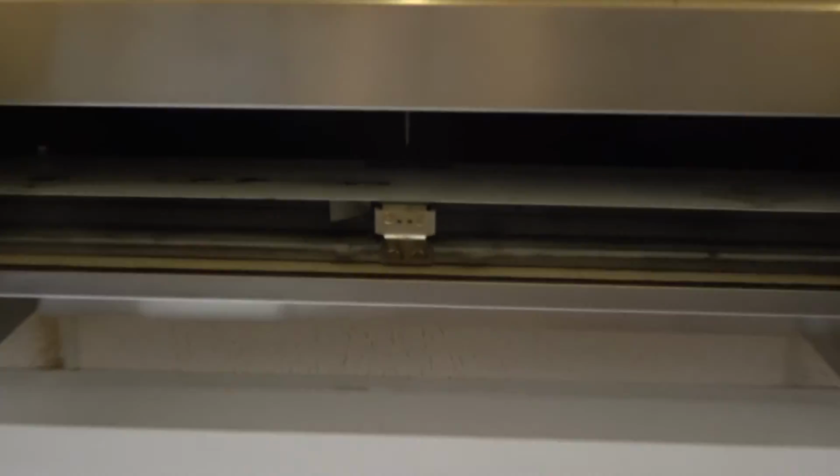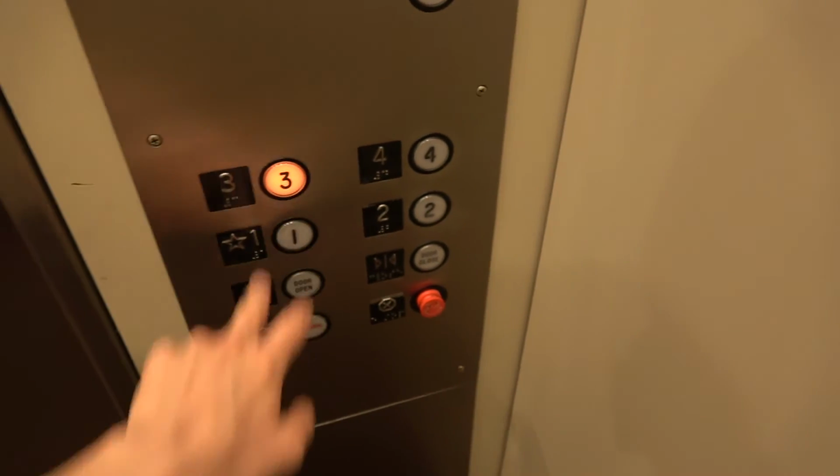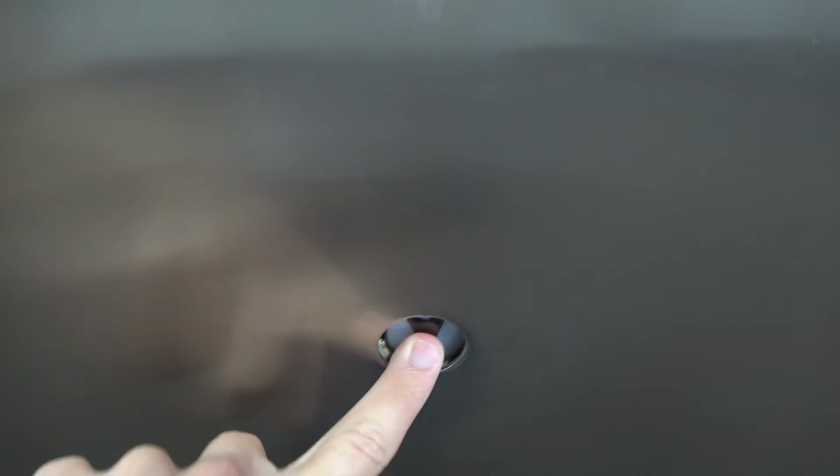Look at this up there, your original Westinghouse interlock. Let's go down to an intermediate floor. We'll look at an intermediate station. Takes forever to level. See, this is your intermediate station right there. Look at that. Westinghouse AE call button. These were installed in 1979.